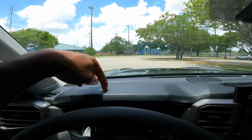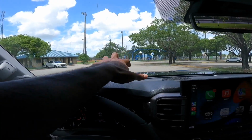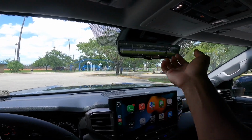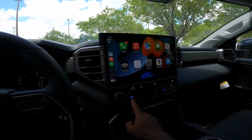The materials on the dashboard are going to be a hard touch plastic, which I'm surprised to see on this limited trim. I wish Toyota would have offered more premium features. You have to go for a top trim if you want nicer materials. Looking here, there's this digital rearview camera mirror here. There's also a normal function there, but you guys can leave it there. Me personally speaking, I do like the way that looks. So the Tundra does offer a lot of tech for a really good price.